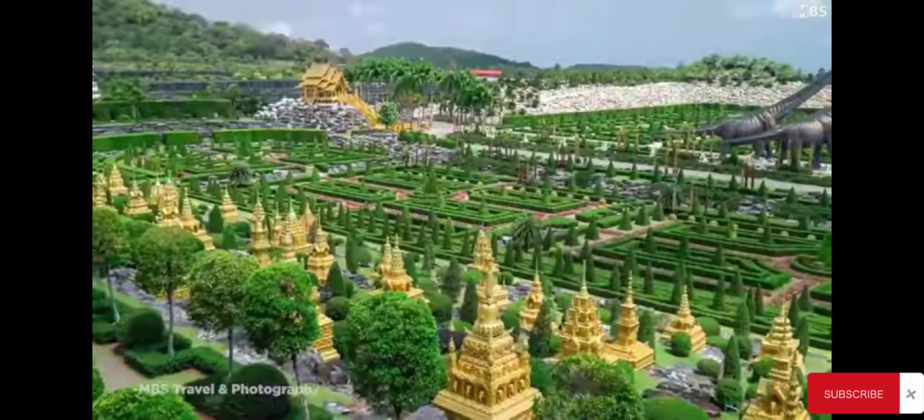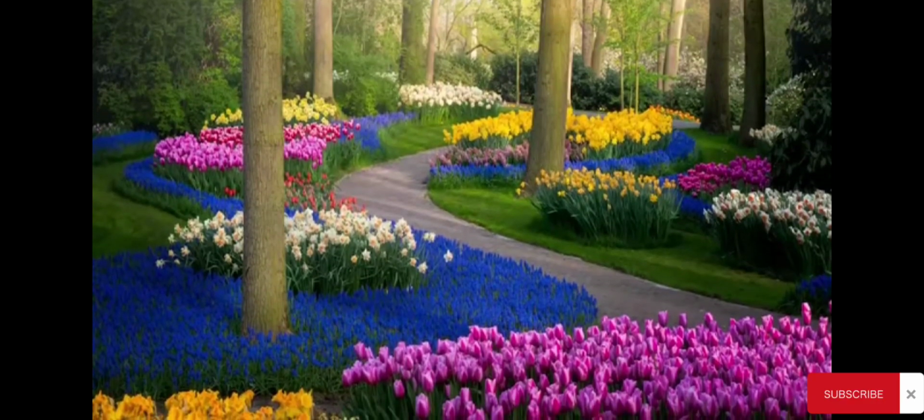Rivalry is okay, but these gardeners took things a bit too far. Let's take a look at the 15 most over-the-top gardens.